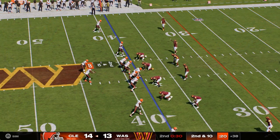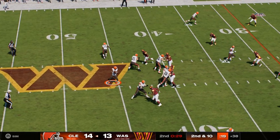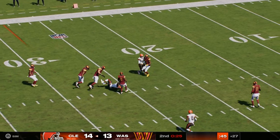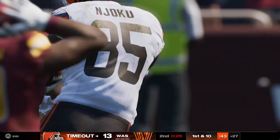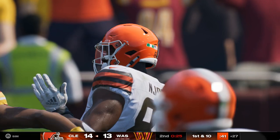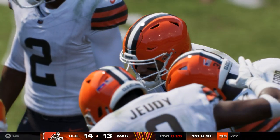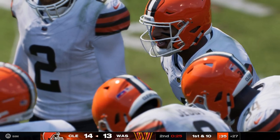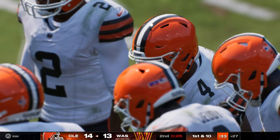Here's second down. Back to the air, Watson. Puts it over a couple of defenders and completes it. And he's brought down at about that 27-yard line. Timeout taken by the offense, their second. And they still have one in their pocket for what's left of this half.